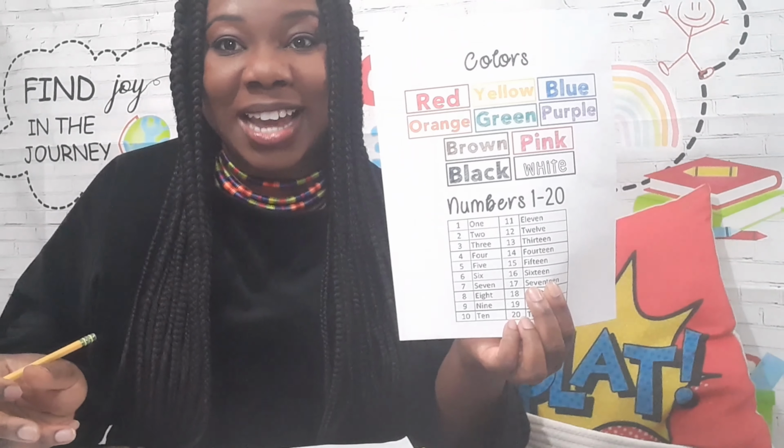Blue is a color word. And so I'm going to take out my color word helper sheet here. And I'm just going to look for the word blue. My blue, finger space, truck.